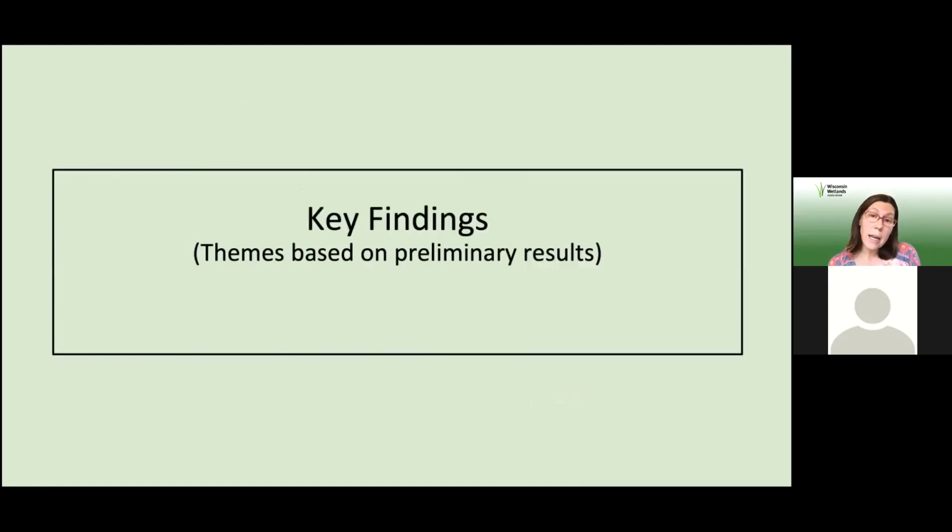What I'm going to share today are our key findings or themes based on preliminary results. I'll note that our collaborators at UW Extension, Anders and his team, are still combing through the transcripts and compiling the findings and the final report, but these are some of the big takeaways. And as we go through them, I'd like you to think about how degraded hydrology might be contributing to the problems that you're working on in your respective communities, or how adding some hydrologic restoration work to the suite of tools you're using could help you achieve your goals.